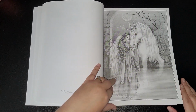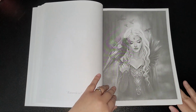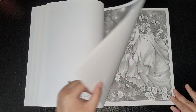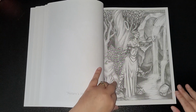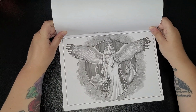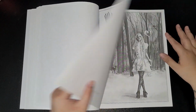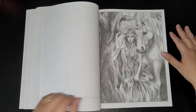Morgana's Secret. Ravenkin. Rockabye. Secret Doorway. Sleepy Spring. Nature's Magic. Violet, Nature's Angel. Warm My Heart. Wandering Through the Woods.